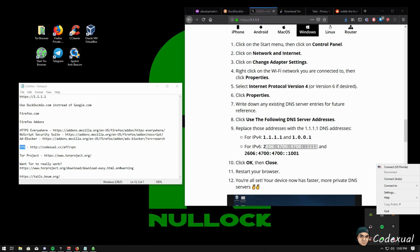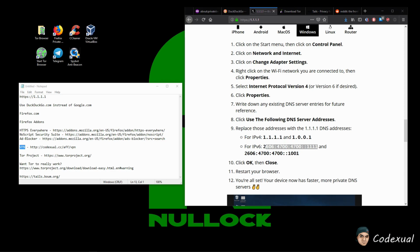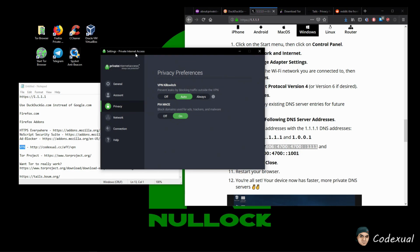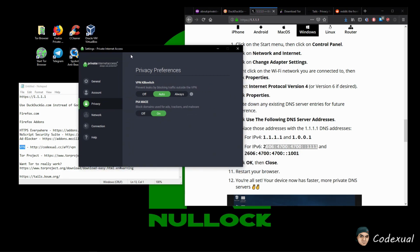Let me open up the settings here. Every time I'm connected to the VPN and it somehow disconnects automatically, it will shut off my internet completely, because I don't want leaks. I want this to prevent leaks by blocking traffic outside of the VPN. They will also block domain names used for ads, trackers, and malware.